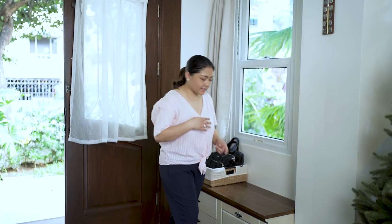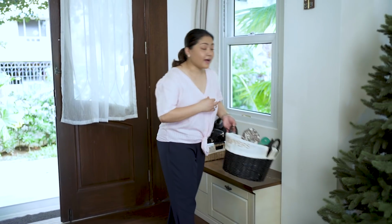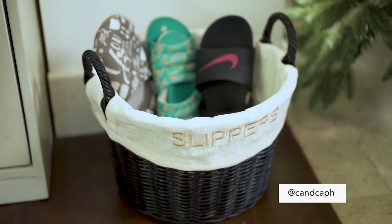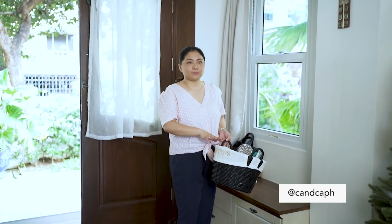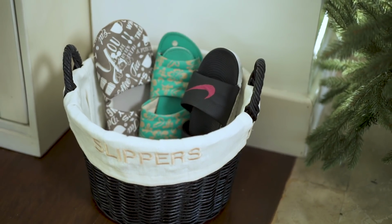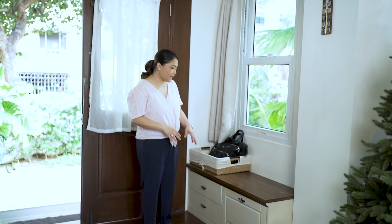So I have here a basket where we store our house slippers. So for everybody who's here in the house, this is where we store the slippers that we use here inside the house. And we had this bench made just so it's easy for us to wear our shoes. And on this side is where my husband's shoes are stored.